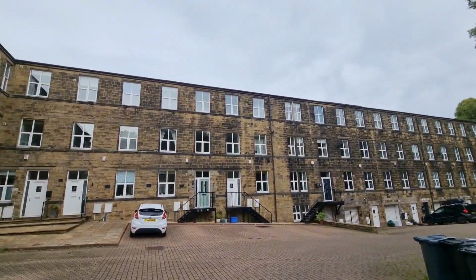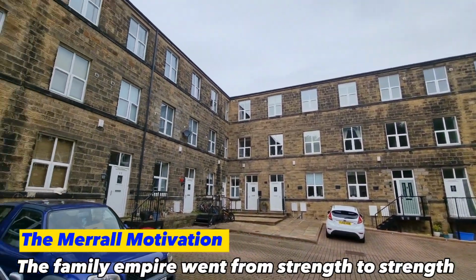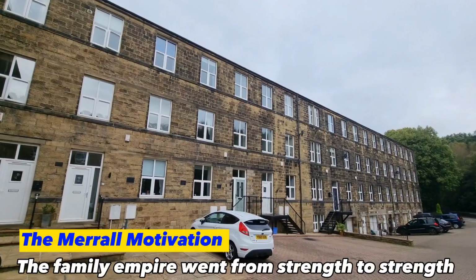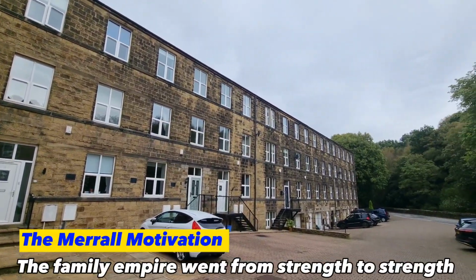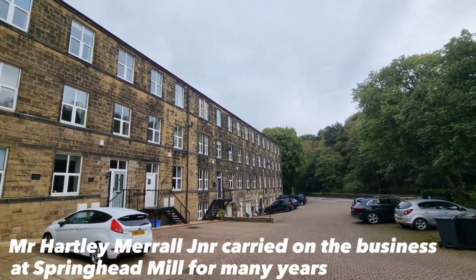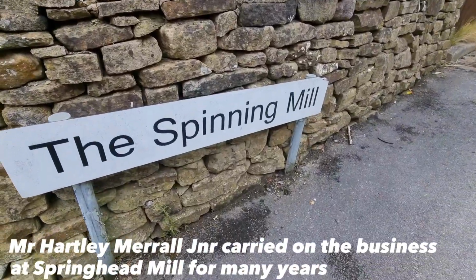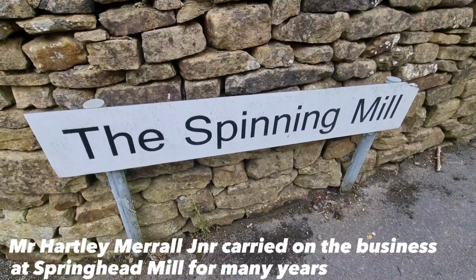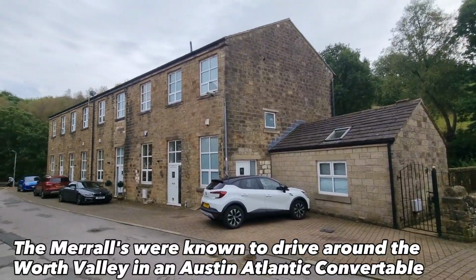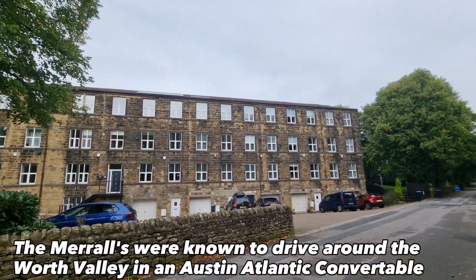The Merralls were very highly motivated, enterprising industrialists. The firm, including the junior partners, Michael and Stephen, went on to build further mills along the Worth Valley and expand the firm. They also built day schools and Sunday schools, as well as a Methodist chapel. The Merralls were a very religious family.